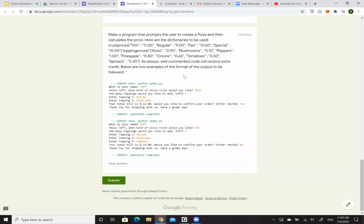There was actually nobody that got this question correct, but because people used comments in their program when they created this, they still got a perfect score on this question. Because remember, commented code will receive extra credit. So even if your program didn't work, which in this class nobody's did, commented code still receives extra credit. So let's take a look at how we would solve this problem.